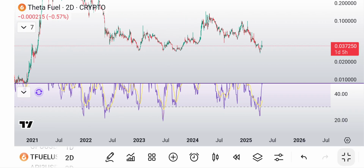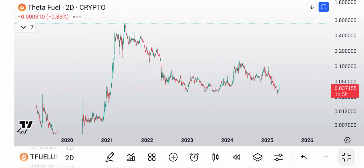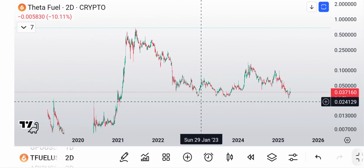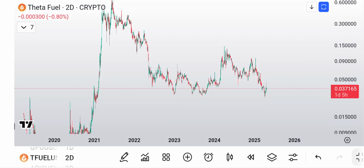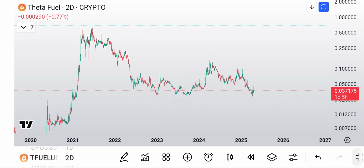We haven't been that oversold on the 2-day since going all the way back in the middle of 2023, because people say, oh, the bear market's here. We have another 4 years of a bear. No, the bear market never left. We've been in the bear market since 2021. All right? We haven't left the bear market yet. So we can't go into a bull market or a bear market if we've continued to be in a bear market. So yeah, that's pretty much it for Theta Fuel.